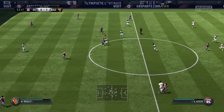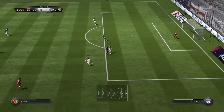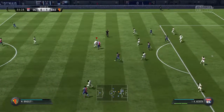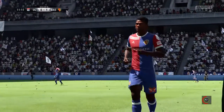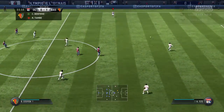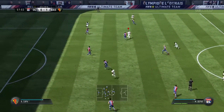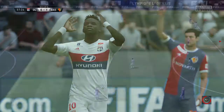Max Gradel. Michael Bradley. Put in from the wide area. Lyon now with a free kick. Well, there are other options from the bench. Acosta. Here's Depay. He's coming forward with some danger. And shoots! What we get to see, of course.